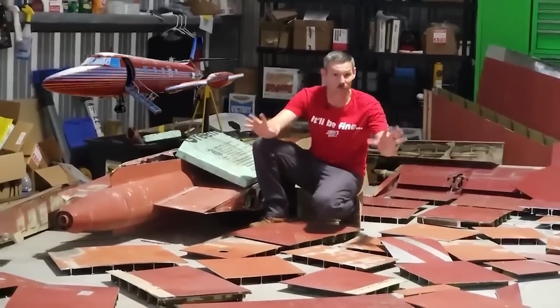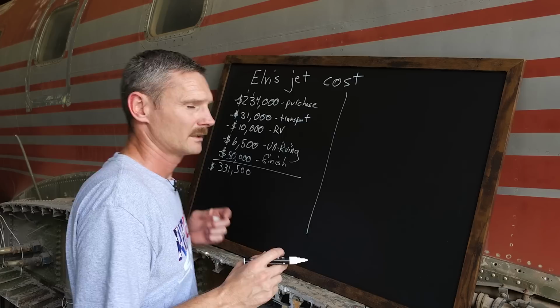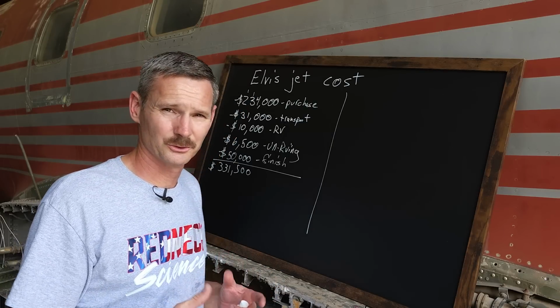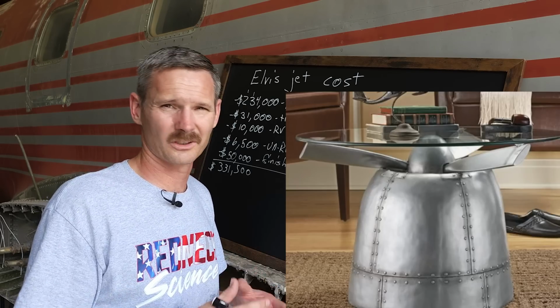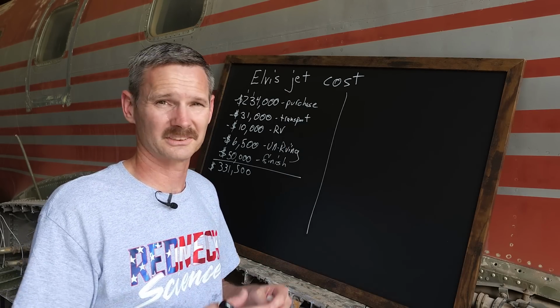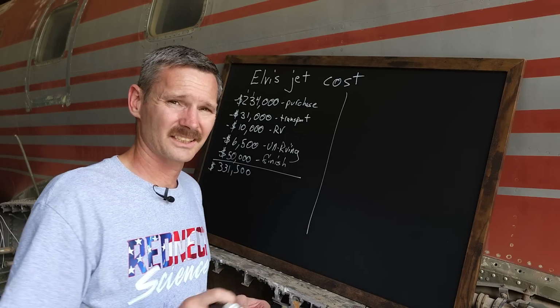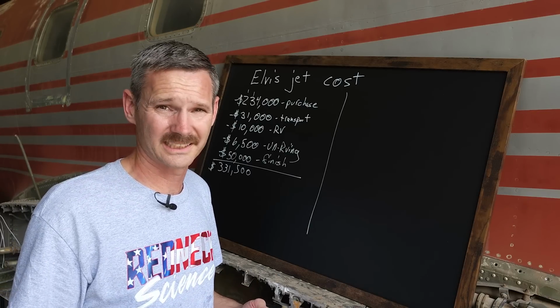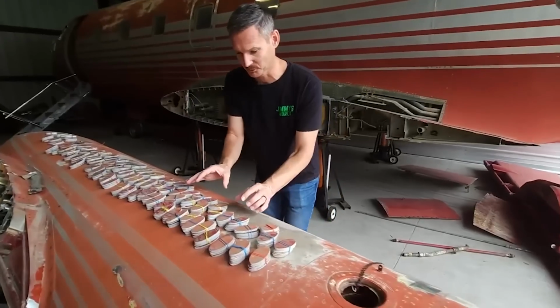Doing this project, we were left with a bunch of parts of the airplane that we couldn't use. And along with those parts that we couldn't use, there's lots of companies out there making furniture and decorations and artwork and other things out of old airplane parts and engine parts and stuff. And they do pretty well. And I thought, you know what? We're not using the wings anyway. Let's chop those up, let's make the memorabilia tags like we did.